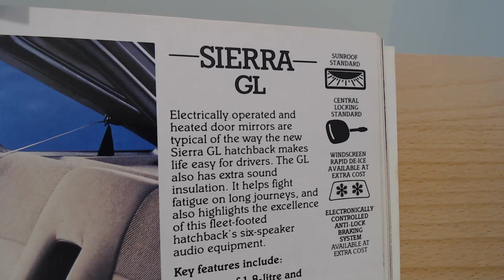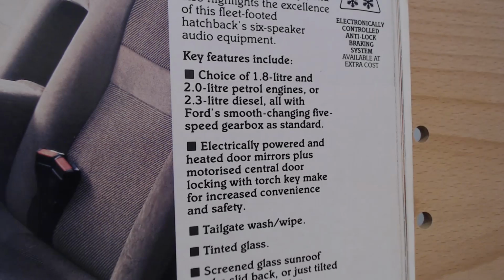Tells us electrically operated and heated door mirrors are typical of the way the new Sierra GL hatchback makes life easy for drivers. The GL also has extra sound insulation. It helps fight fatigue on long journeys and also highlights the excellence of this fleet-footed hatchback's 6-speaker audio equipment. Engine choices, we've dropped the 1.6, although we can have a diesel now, so a 1.8, 2 litre or 2.3.